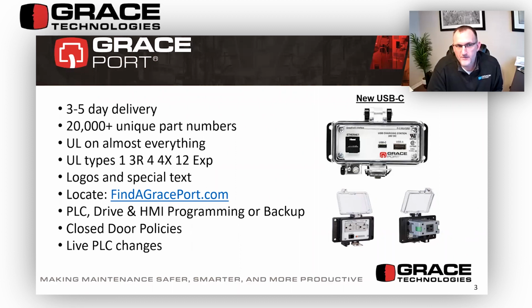The purpose of a GracePort is for PLC, drive, HMI programming or backup, specifically for customers that have a closed door policy. So they don't want their panel door open. Like, the engineer or maintenance guy still needs to have access to get in and do some programming. This allows for that to happen, where they can make live PLC changes without opening the panel door.